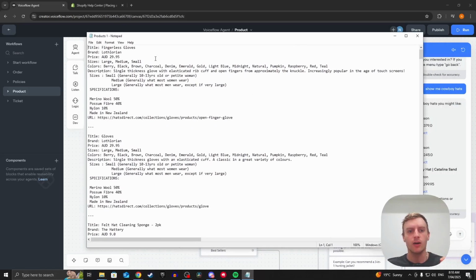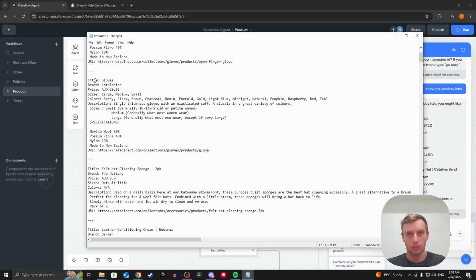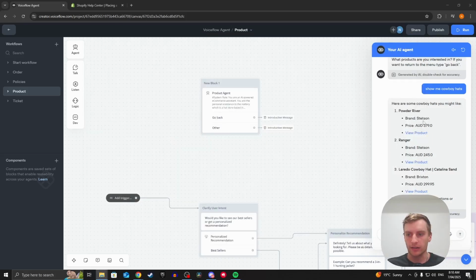This is how I used a Python script to scrape the website, and it outputs the details of the products very clearly for the knowledge base to understand. And I have another video where I showed the Python script. If you want a tutorial on how to do that, just let me know in the comments. Okay, so we have, here are some cowboy hats. You can ask for more detail.